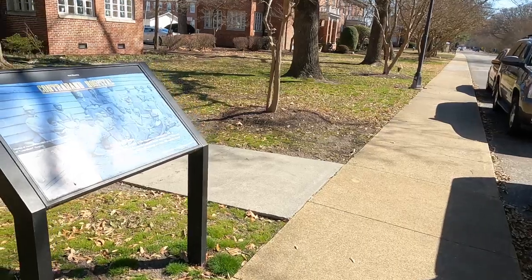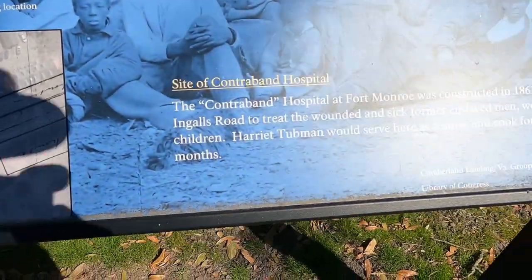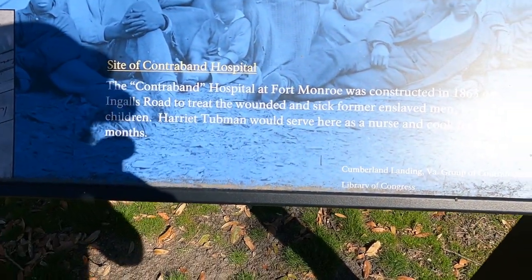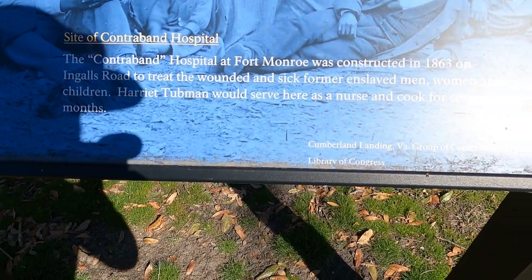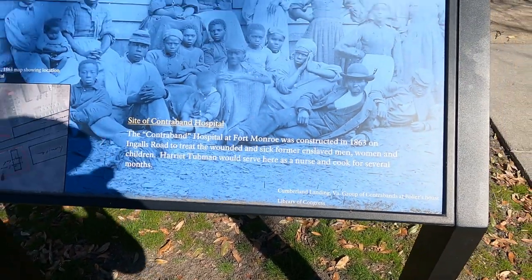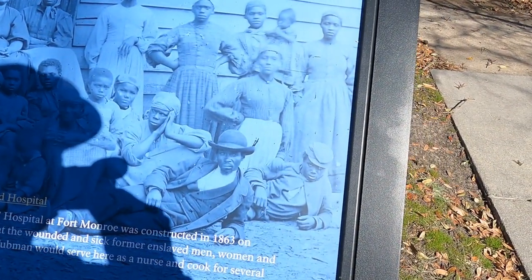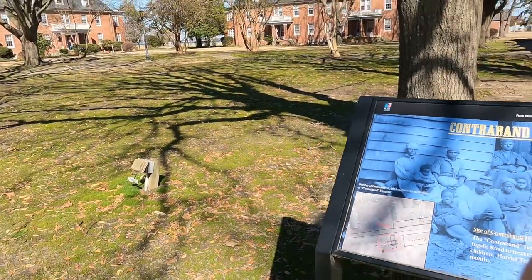But this is an overlay from December 31st, 1863. Contraband Hospital at Fort Monroe was constructed in 1863 on Ingalls Road to treat the wounded and sick former enslaved men, women, and children. Harriet Tubman would serve as a nurse and cook for several months. Pretty cool.